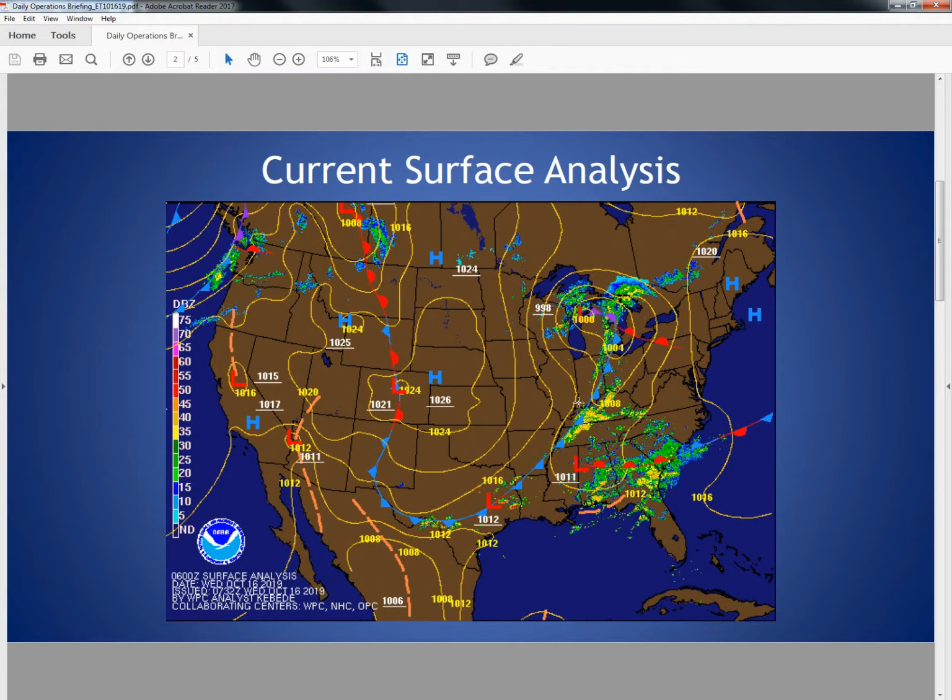Looking at our current surface analysis, we have an area of low pressure over the Great Lakes as well as one over the Deep South. These two are going to combine and create a stronger area of low pressure along the Mid-Atlantic and northeastern seaboard today and tonight. That's going to provide us with our unsettled conditions.